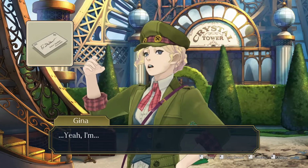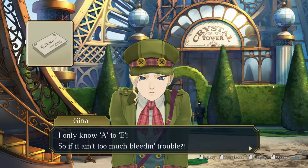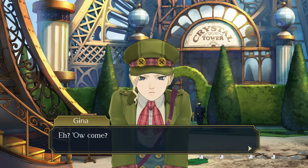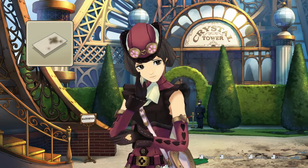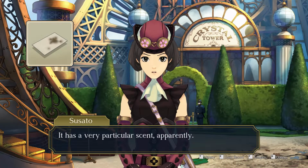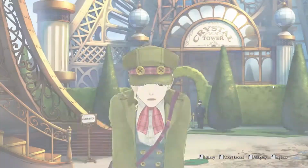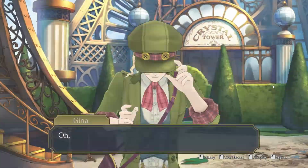About this, Gina. Well, I'm still learning my letters at the moment. I only know A to E, so if it ain't too much bleeding trouble... Actually, Gina, it's the back of the card that's important. Hey, how come? There's just a dirty old smudge on the back, that's all. It turns out that this is a very high-quality French machine oil. It has a very particular scent, apparently. You sure? I don't smell nothing. No, we didn't mean that you should smell it.